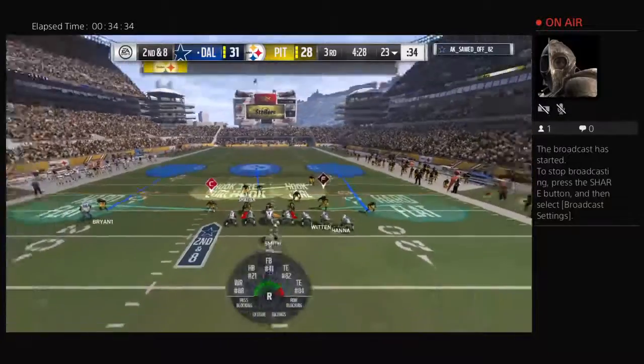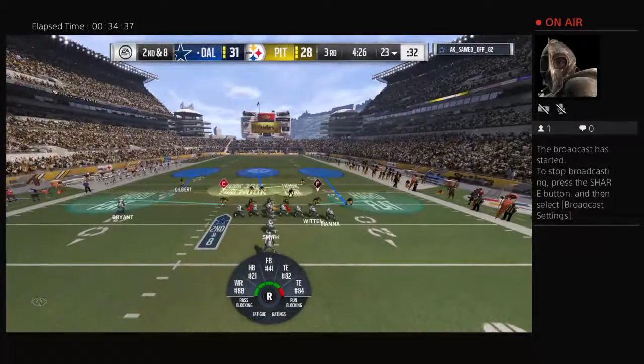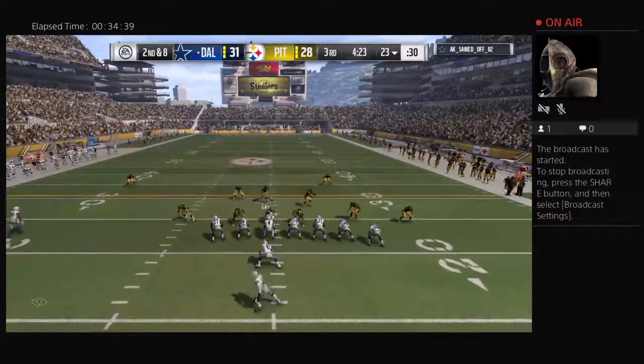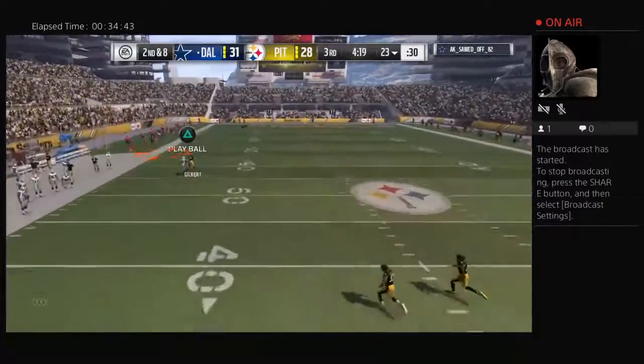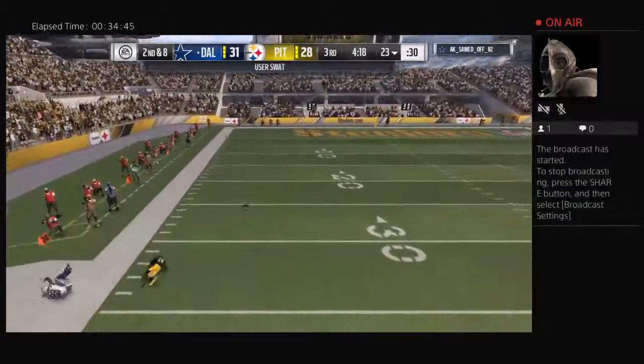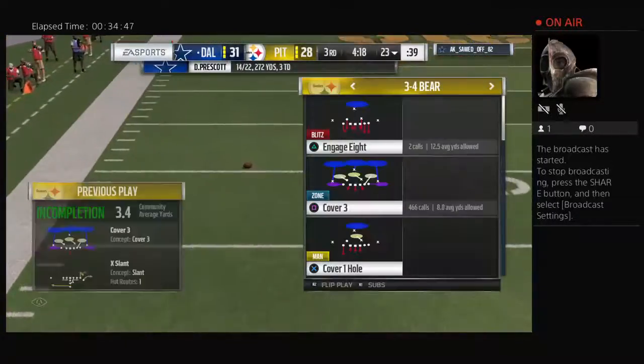It'll be second and 8. And they're going to hurry back to the line now. Yeah, that wasn't a big run, just a short one there. But guess what? Sometimes you treat it like boxing. You throw that jab out there, and you throw it again, then you come with a big punch later. Maybe they're just trying to set them up.